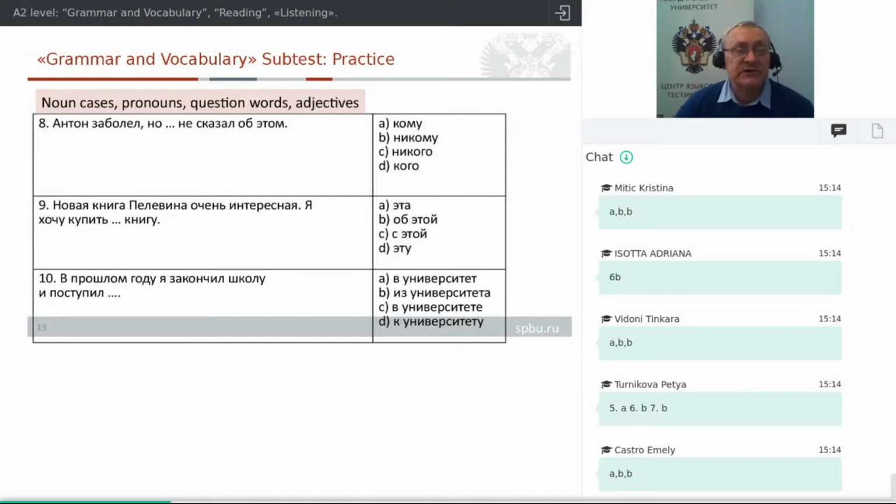Now, let's focus on some instances of noun cases, pronouns, question words, and adjectives. 8, please focus on 8 and do this. Very good. 8 is B. Антон заболел, но никому не сказал об этом. Now 9. 9 is D. Perfect. Новая книга Пелевина очень интересная. Я хочу купить эту книгу. Very good. It's D. Now 10.